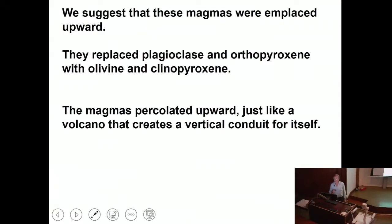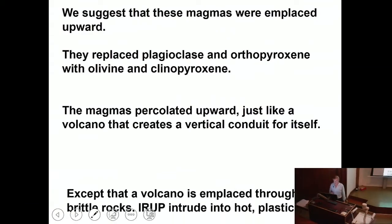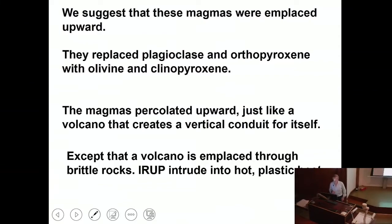So alternatively, we suggest that these magmas were emplaced upward. They replaced plagioclase and orthopyroxene with olivine and clinopyroxene. These magmas percolated upward, just like a volcano that creates a vertical conduit for itself. There is one big difference. A volcano is emplaced through brittle rocks. These IRUPs intruded into hot plastic host rocks, where instead of breaking apart the stratigraphy, the existing material was melted, assimilated, flushed out through the top of the volcano, in inverted commas.